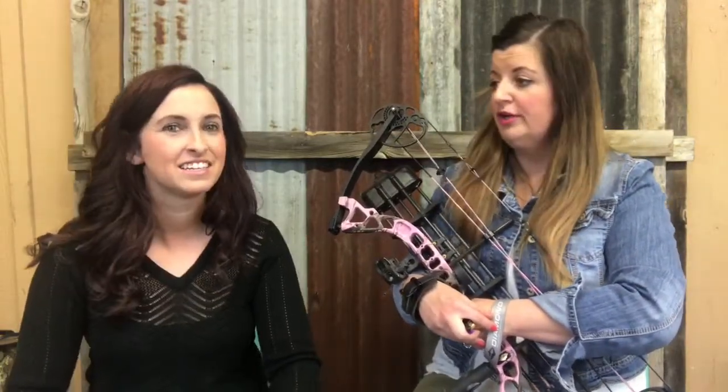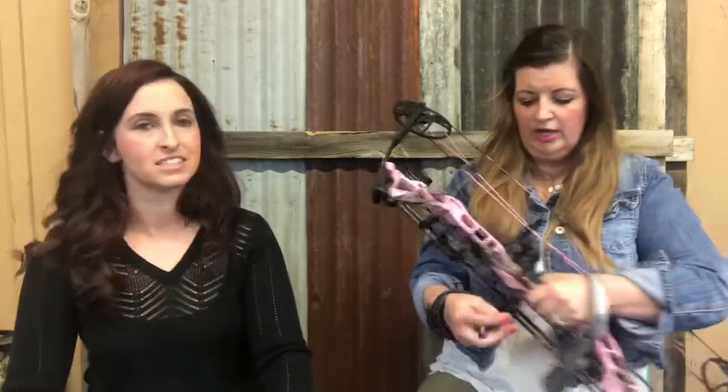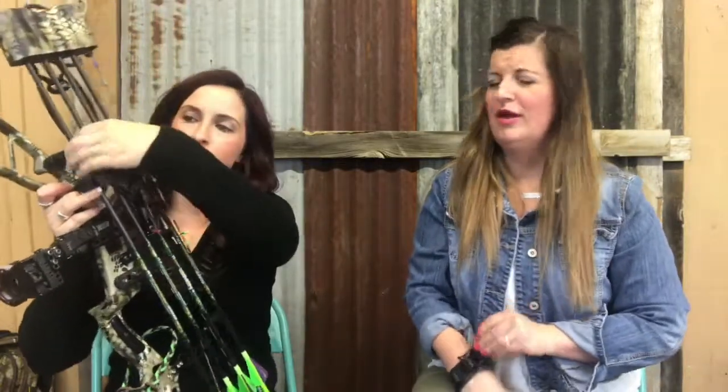I just fell in love with bow hunting last year. It was my first time, and I'm just in love with it, and I'm learning as I go. Here, hers is so sweet. Mine's an obsession. I've left my release hooked onto here.